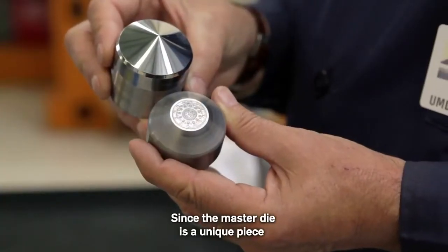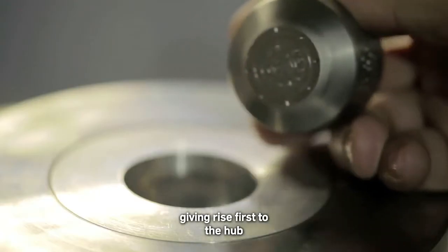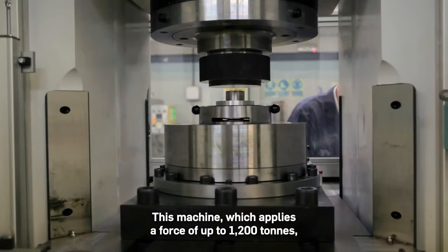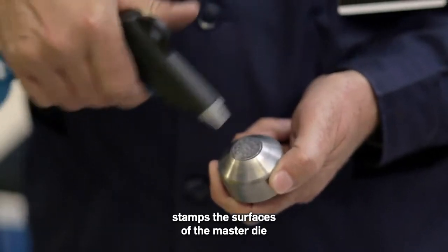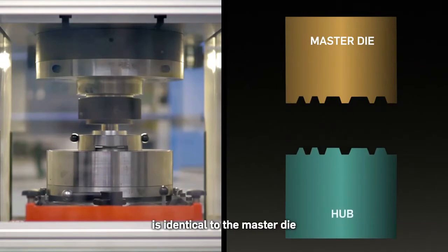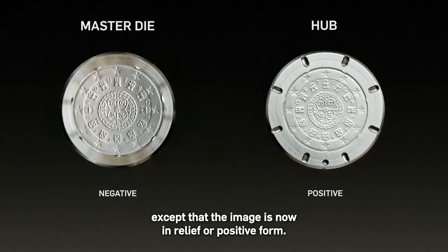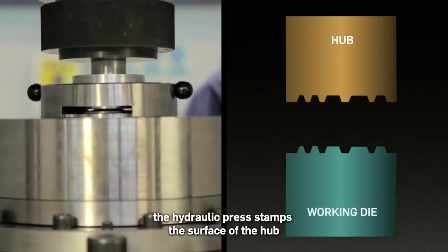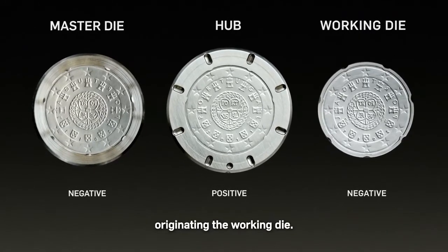Since the master die is a unique piece, it has to be replicated with the help of the hydraulic press, giving rise first to the hub and then to the working die. This machine, which applies a force of up to 1,200 tons, stamps the surfaces of the master die onto a piece of soft steel. The piece obtained, the hub, is identical to the master die, except that the image is now in relief or positive form. To obtain the negative impression again, the hydraulic press stamps the surface of the hub onto another piece of soft steel, originating the working die.